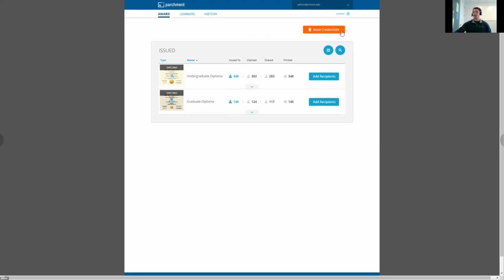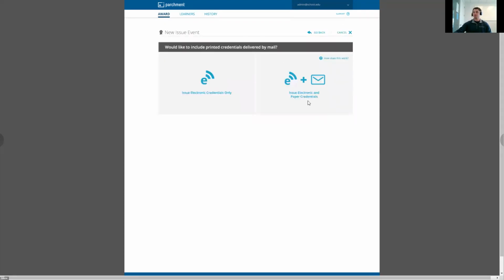So I'm going to go ahead and start issuing a batch of diplomas. And when I begin that issue process, I get to decide whether I send those electronically or electronic and print. So for the purpose of this, I'll show you what it looks like to send both electronic and print. And then from there, you have the option of delivering to the institution, let's say if you have commencement in person, which isn't happening much right now. But if you do want to deliver directly to the students, which most institutions do, you can do that as well.